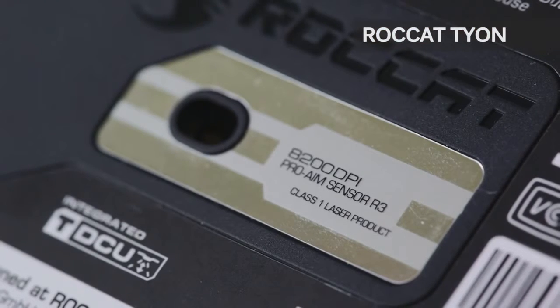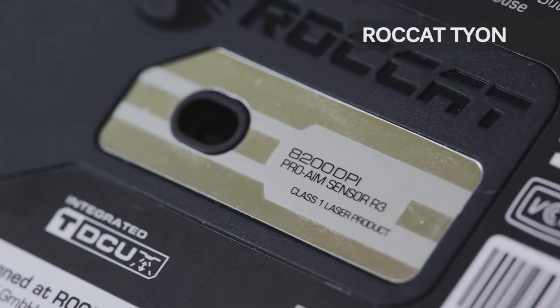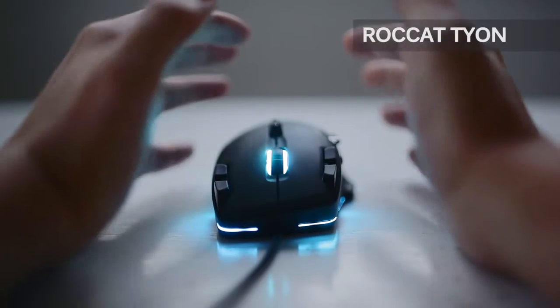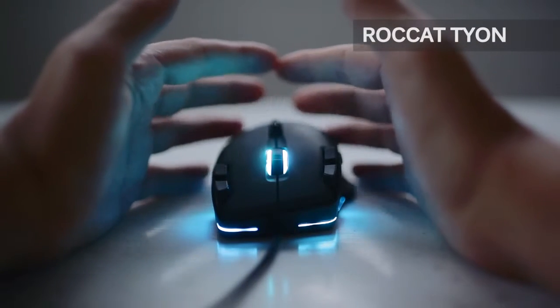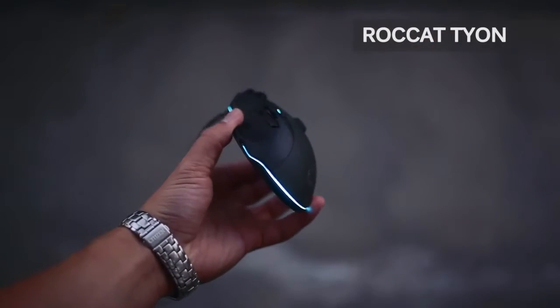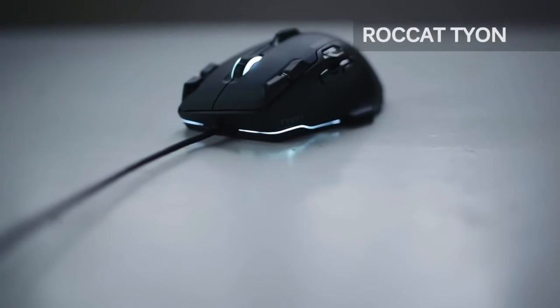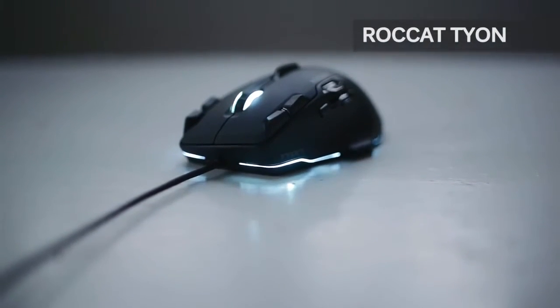Now this is a laser option, but with proper configuration in the software, the tracking is super precise without noticeable acceleration, and let's not forget the awesome rim lighting that you can actually see while using the mouse. If you got the means to afford this $99 product, we would highly recommend this to get on your list.